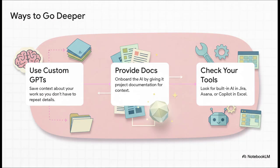So how do you actually do that? Three great ways to go deeper. First, use the built-in features like custom instructions or custom GPTs to save that context so it remembers who you are and what you're working on. Second, for a specific task, you can literally just give it your project documentation, onboard it to your project. And third, and this is a big one, don't forget to check the tools you already use every day. Jira, Asana, even Excel. They're all baking this stuff right in.